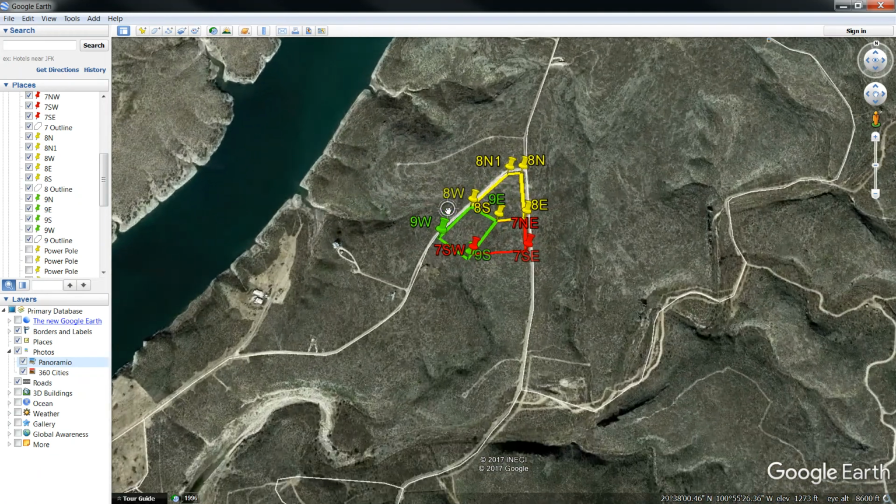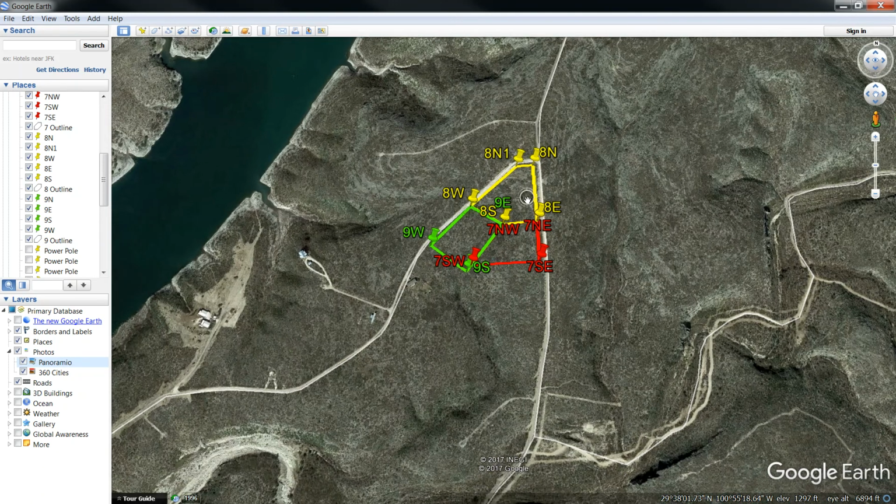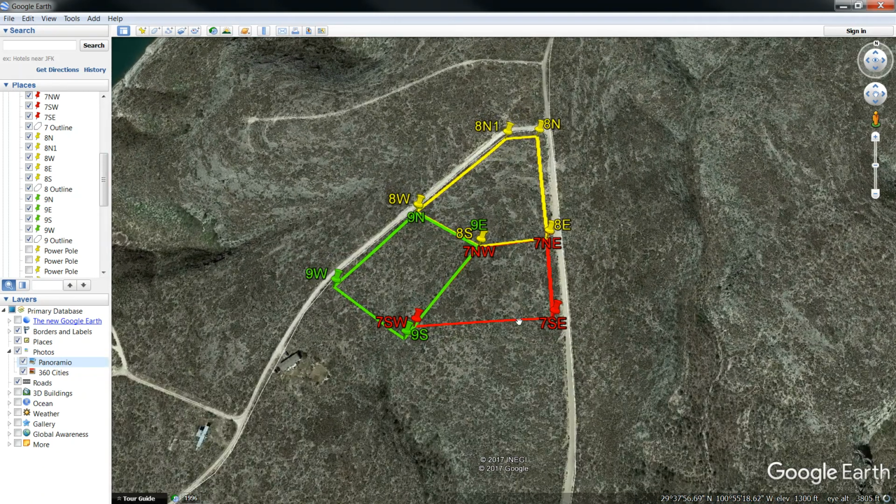So this property is actually three different lots. Each lot is a little over 3 acres and it totals to 10.15 acres. So there's lot 7, which you can see in red, lot 8, which you can see in yellow, and lot 9 that you can see in green. We're happy to sell one lot, two lots, or all three lots as long as they last. And our prices are great. We'll show you where to find those prices over on our website here shortly.